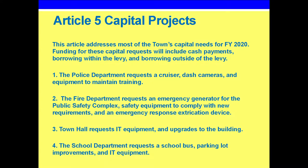So proceeding on here, borrowing within the levy. Oh, another question, I'm sorry. Can you go to the mic real quick? Because it'll pick it up on Hadley Media. Is that our only mic right there, John? Yes. Okay. Thank you, I'm sorry. Just come over here real quick.